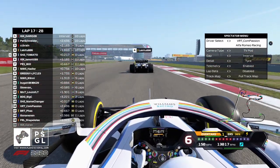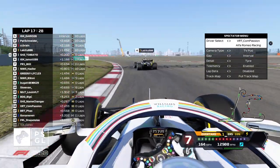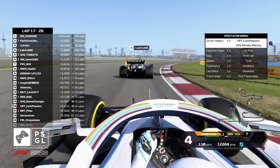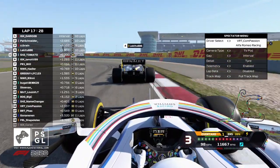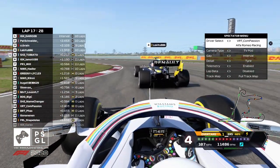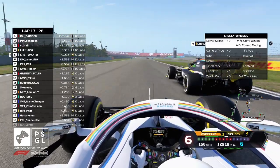Will, his rival, is right behind him. So is Faz now due to the contact. And so are quite a few other people as well. I wonder if some of the other guys should have pitted there and then. But yeah, well done for Tomato for doing what he did. Game on for him. This could be a championship changing moment if he gets these moves done.